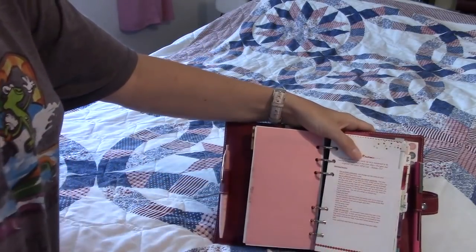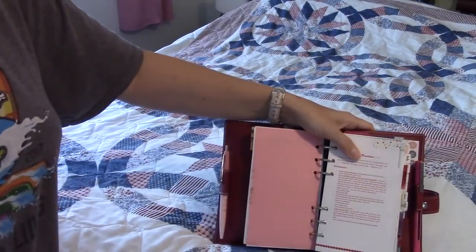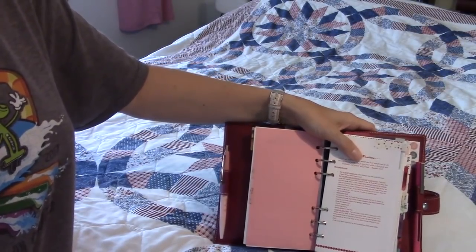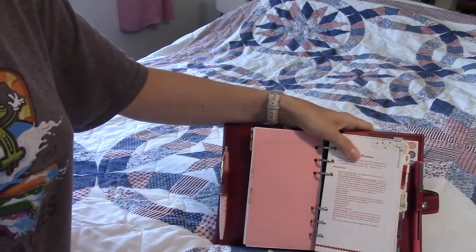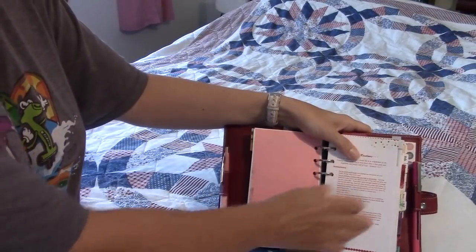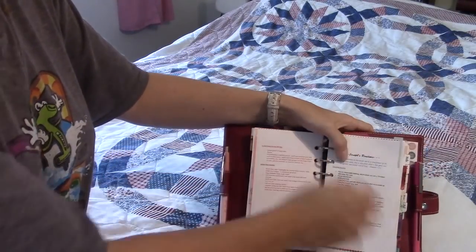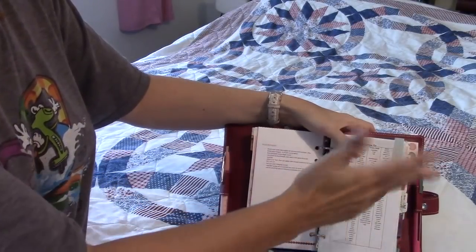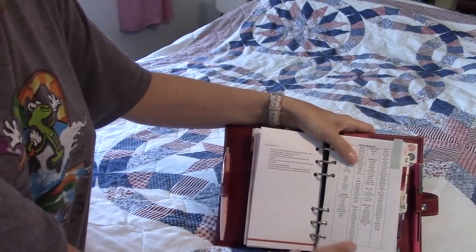And then next, I have this little flag sticking out here. I put down my children's routines. My children have laminated sheets of paper on the walls in their bedrooms that show their morning routines and their before bed routines, and I just shrunk those down, unlaminated, and popped them in my planner so that if I want to make sure they're going through their routines, I can just look in my planner. I don't always have to look at their wall or their walls.